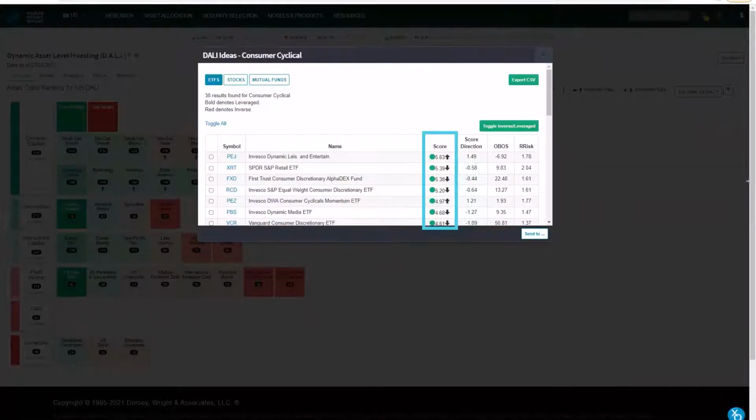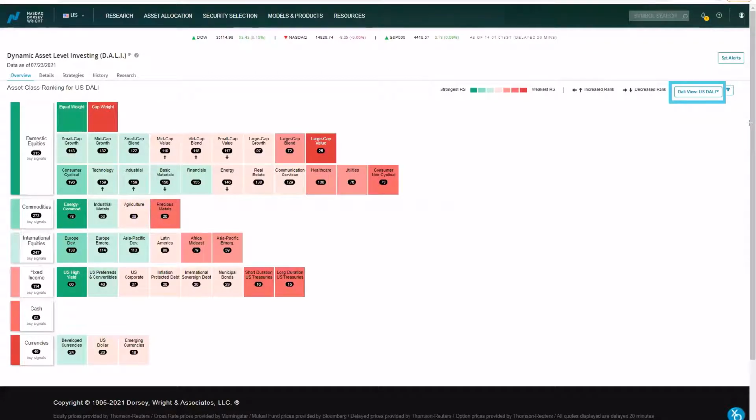Clicking into any of these sections will give you a list of securities within that investment category, sorted by our technical rating to help you identify the strongest potential investments within that category. The DALI tool even allows you to create a custom view for these rankings, so you can make sure that the information is as relevant to you and your investment process as possible.